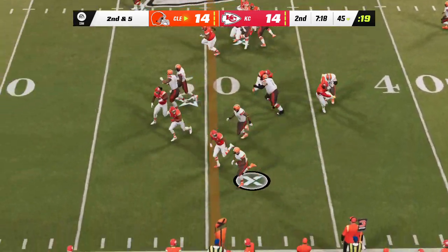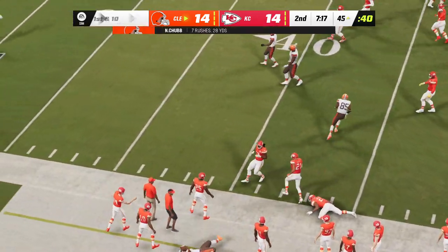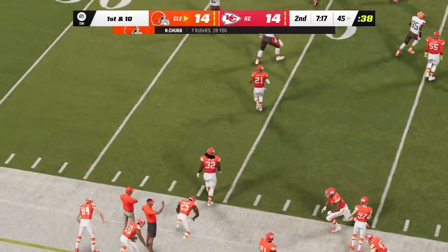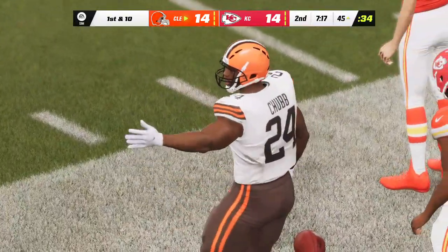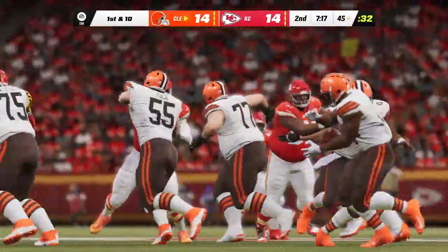2nd down, here's Chubb again. And out of bounds on the other side of midfield at the 45. They picked up 5 yards last time. Now they double it and get 10 here. Now, that was an excellent run.